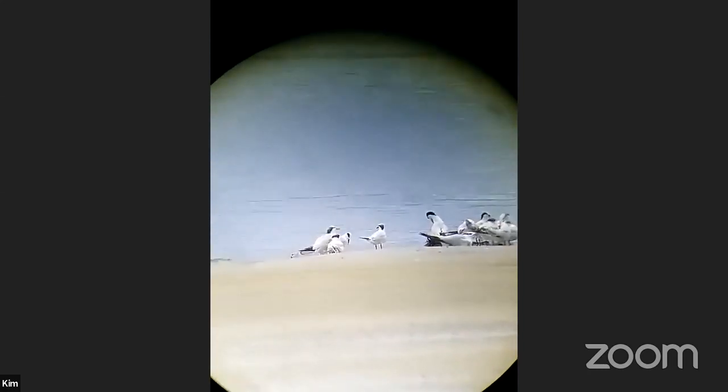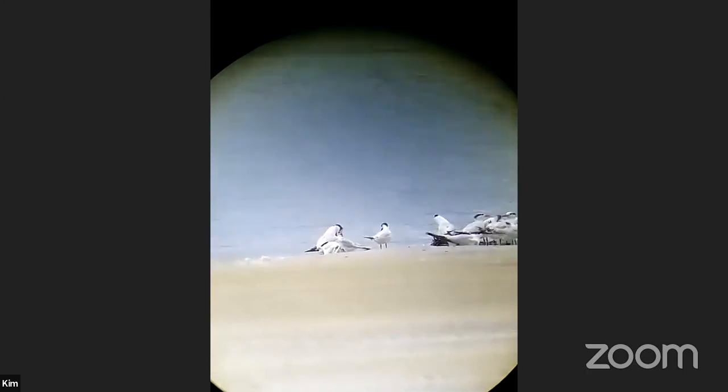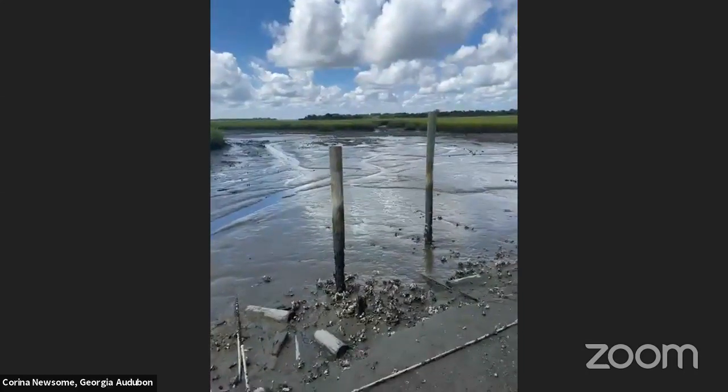And most of the birds in this view are royal terns, which are the biggest tern in the view right now. They're a bit chunkier and their bill is bright orange. So if you can make out some of these different guys by seeing their bills, this is probably a good example to see. Hopefully you can see all three species within this scope view. That is incredible, Kim. Thank you so much for sharing that with us.